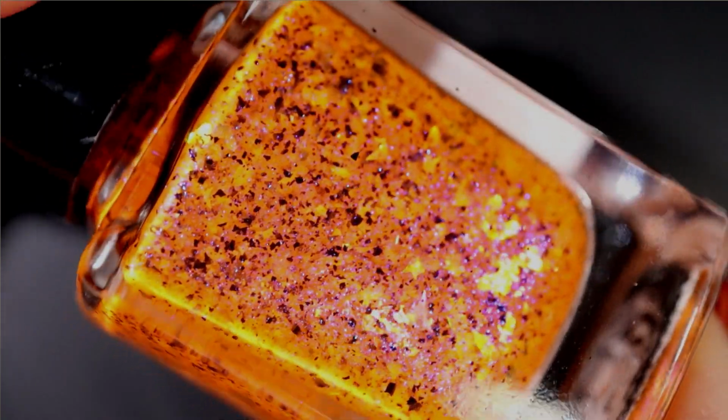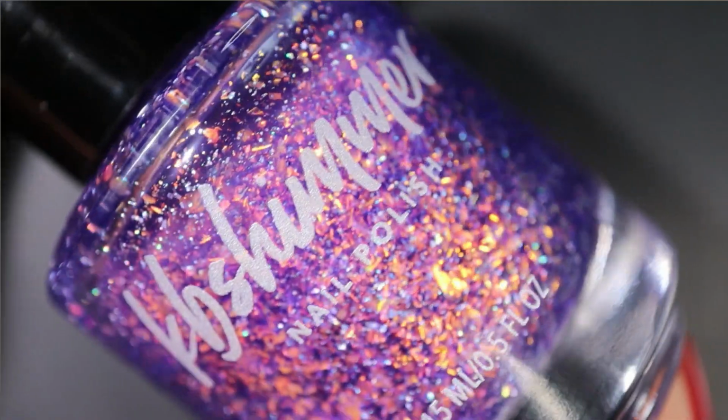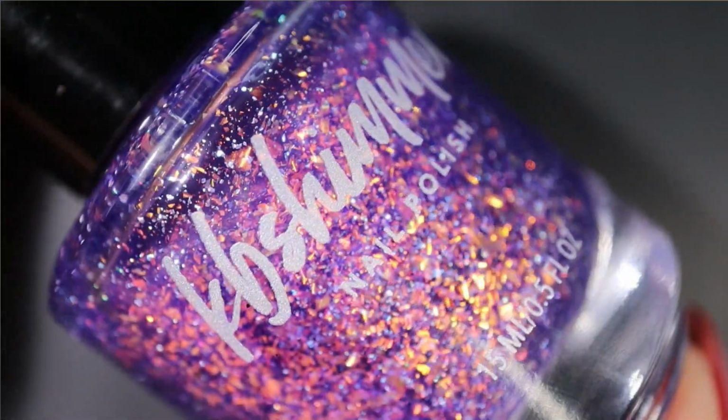I think that's it. And maybe black flakies too. It's very complex. And then I actually wore a couple purples. The first one was KBShimmer Witch Please. And then the other one was Cuticula Haunt Your Heart Out.